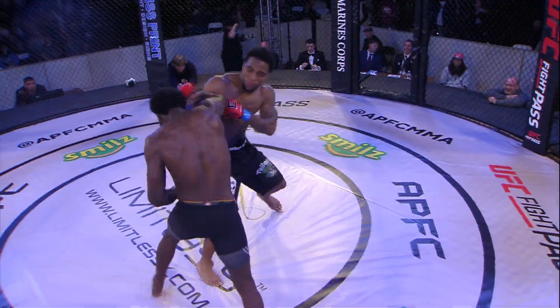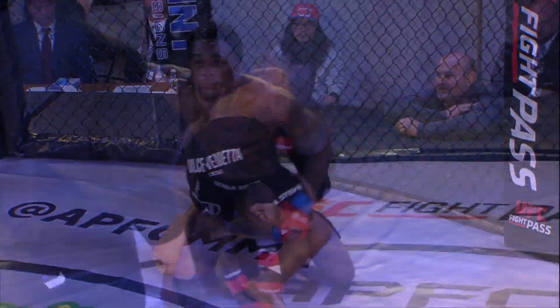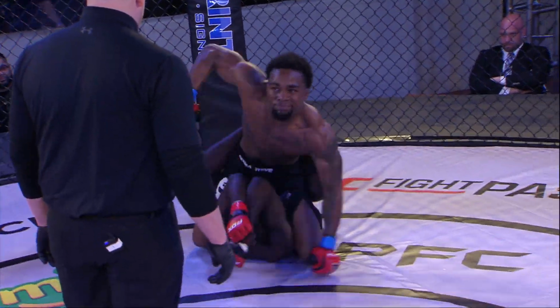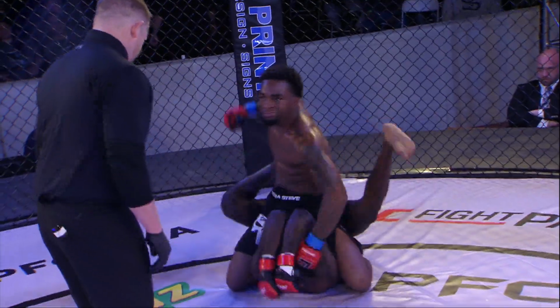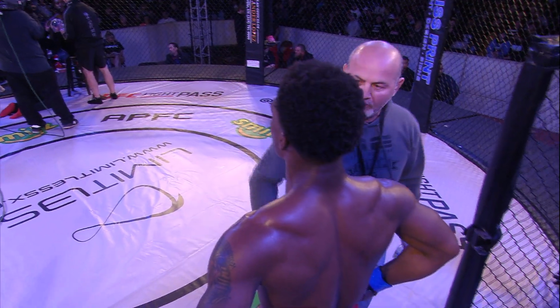Here on the replay, we see that switch kick that Collins landed initially. It looks like he was looking for it. Didn't get it that time, transitioned to the double leg. And now a little styling and profiling as he's on top, just throwing those punches, looking for the ref, literally looking for the ref to stop the fight.